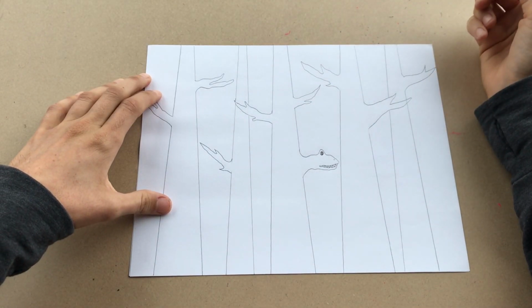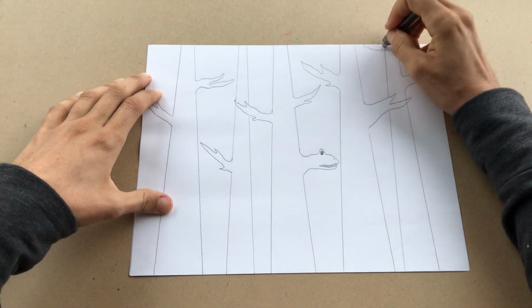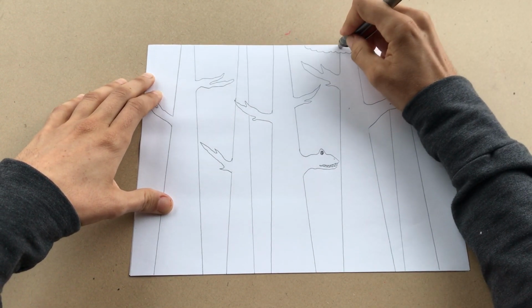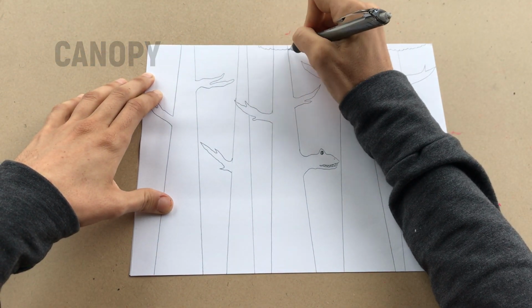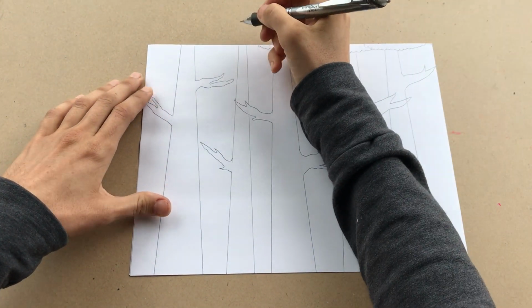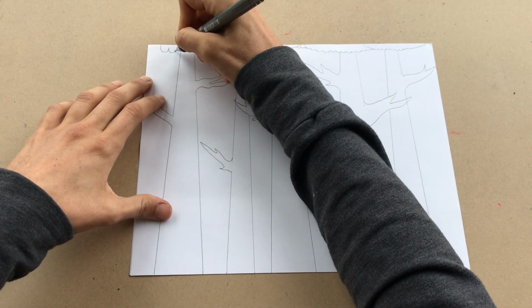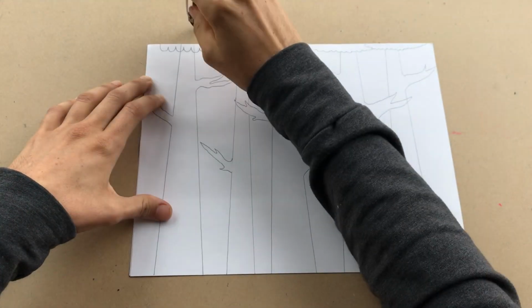Maybe you'll want to use your imagination to draw a rainforest animal hidden in one of your branches too. Alright, once you've drawn all your branches, you'll want to draw the treetops. Make curved lines at the top of each tree to represent the forest canopy. The canopy is the upper layer or habitat zone where many animals, including insects, birds, monkeys, frogs, and sloths, can be found.